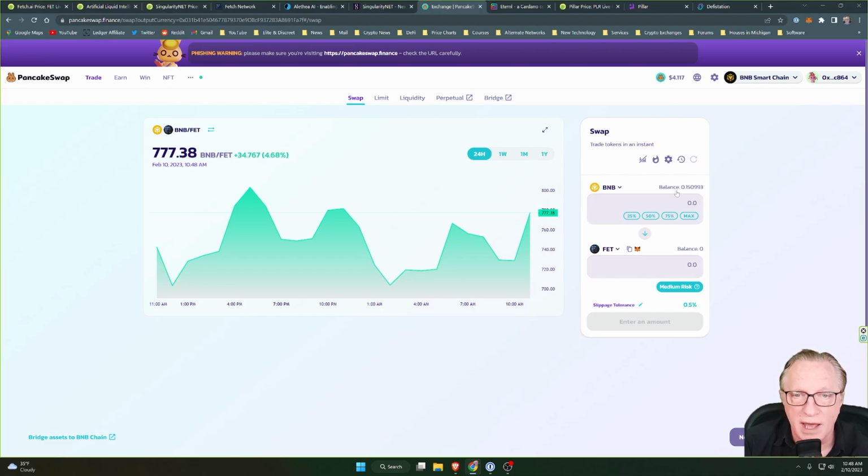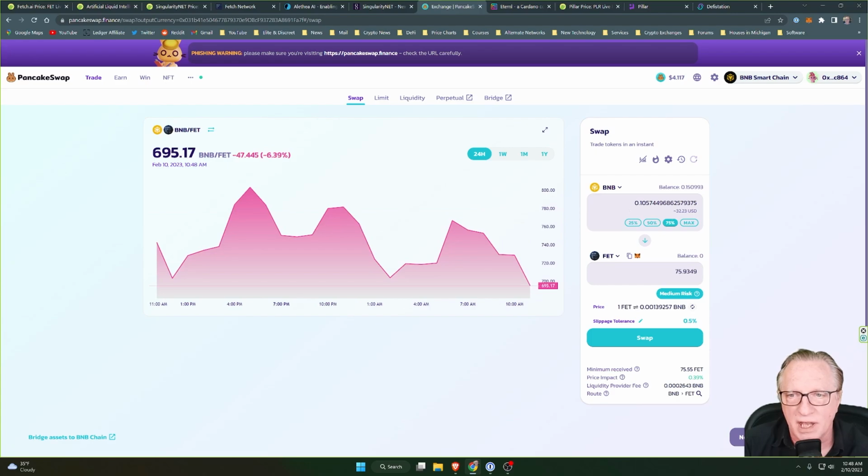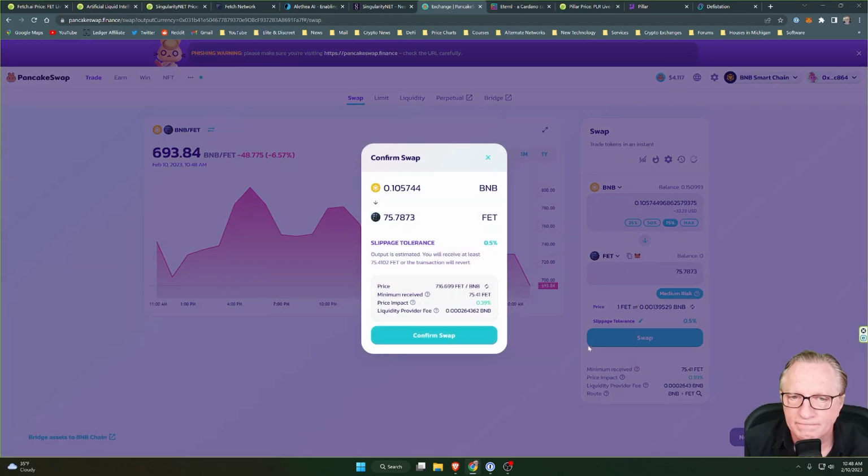Now we can decide how much BNB we want to trade here. I'll just use 75% of my BNB, which is $32. Of course, it's up to you how much you want to spend on this trade. I'm just doing a quick demo for you guys. Now that I've got the trade lined up, I'll hit swap. We'll go ahead and approve it. There is a little bit of slippage. Keep your eyes on all that kind of stuff.